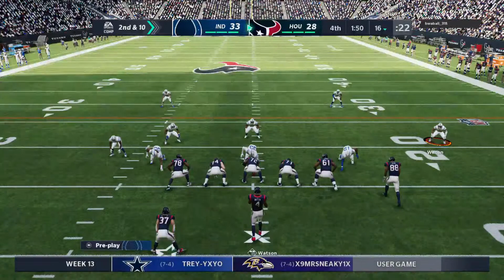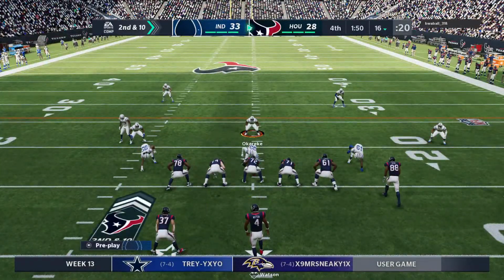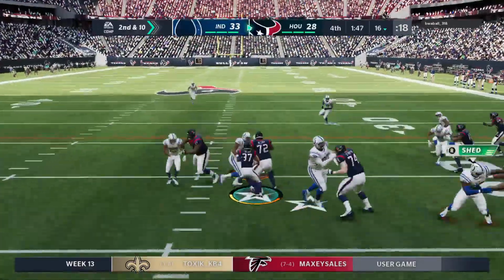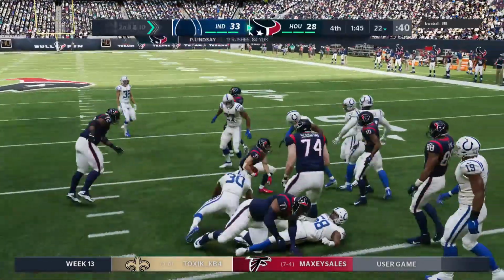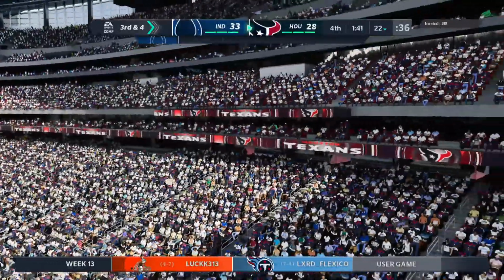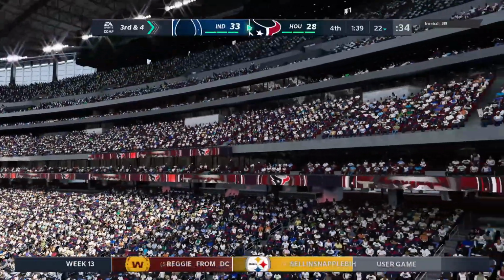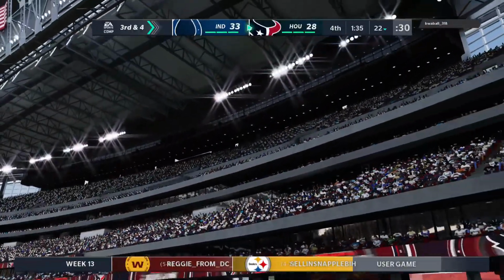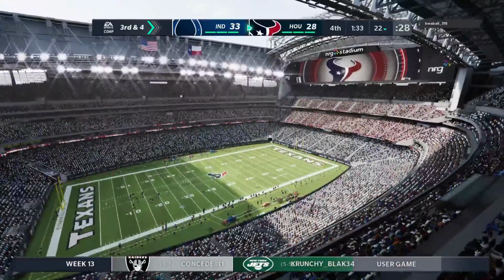So they'll come up after the incompletion for 2nd down. Shotgun snap and a give to Lindsey. And he goes across the 20 to the 22. They get 6. That'll leave them with 3rd and 4. Short gain last 2 plays. Who do you think's excited about that? Absolutely. This defense, they're saying go right ahead with those.